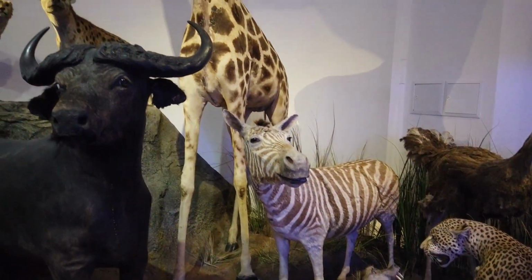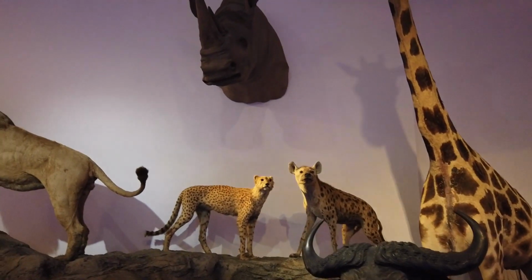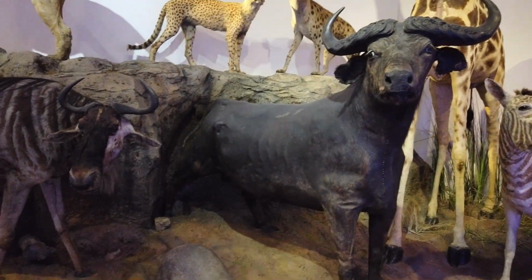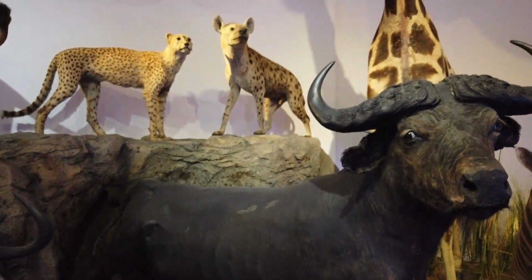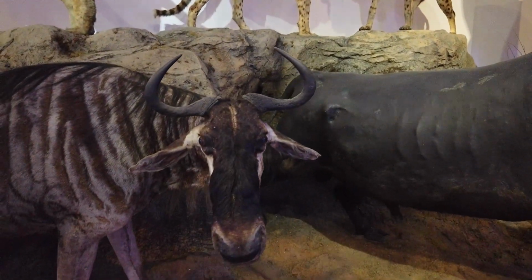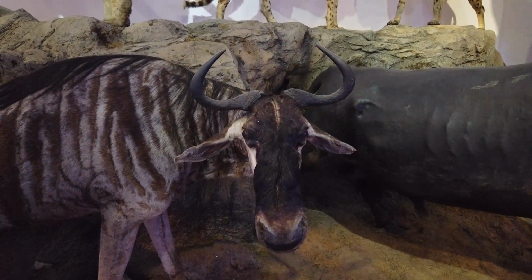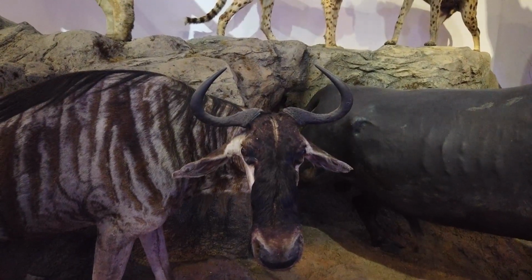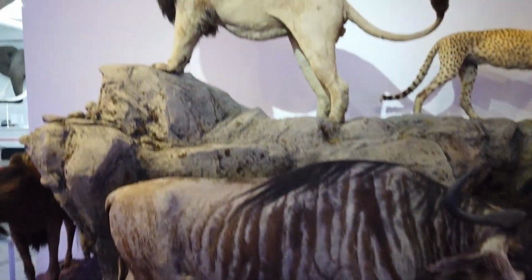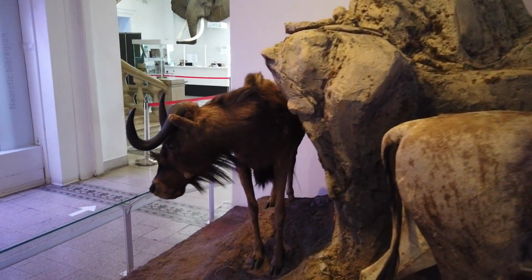A giraffe in the natural height, a rhino, a buffalo, hyena, right hyena, left a cheetah. A kind of buffalo, a gnu, lion, cheetah, hyena, buffalo. We have giraffe, Somali ostrich. You see everything here. Wonderful animals. A lion, the king, is looking like a chin, and a small gnu.